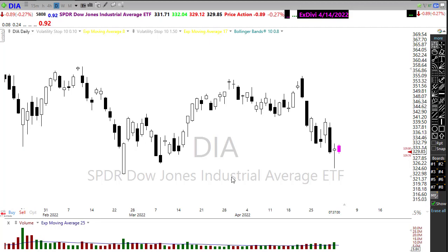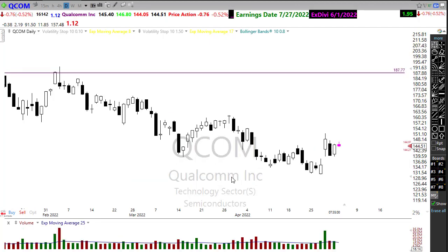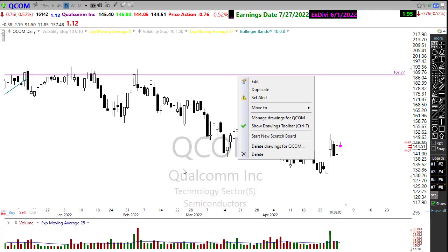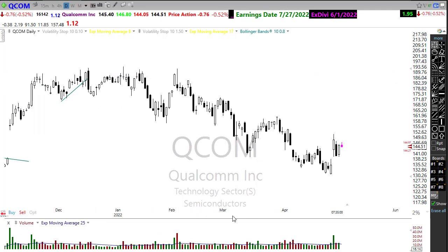First off, let's take a look. I noticed Qualcomm first thing yesterday. Qualcomm has an interesting pattern here. It's actually one of the patterns that I like to pay attention to in a chart. We call it the tried and true pattern, where we break the downtrend and we try to hold that higher low. We've got a nice little bullish candle showing up in here.